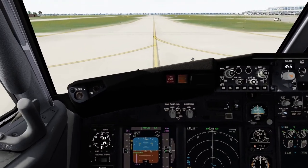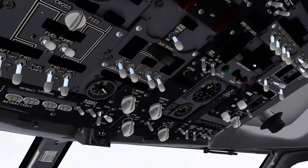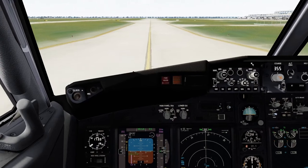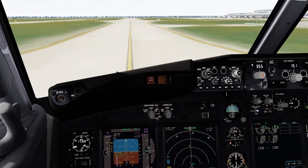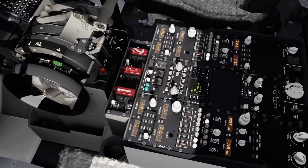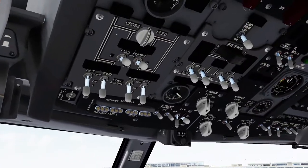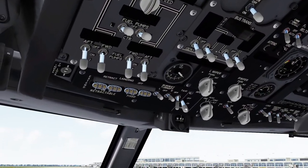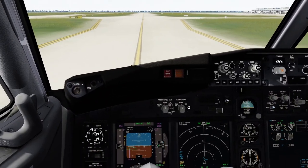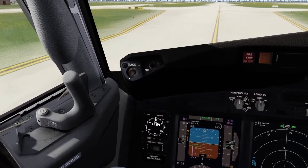Delta 1322, contact Austin ground on 121.7 for taxi clearance. Ground on 121.7 for taxi clearance, Delta 1322. Delta 1322, request taxi. Delta 1322, request taxi. Delta 1322, taxi to gate 6 via taxiways Golf, Golf 1. Taxi to gate 6 via taxiways Golf, Golf 1, Delta 1322.